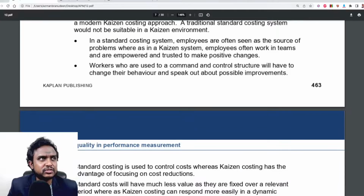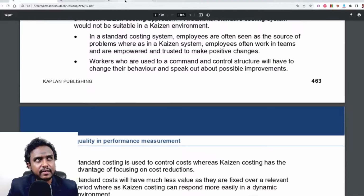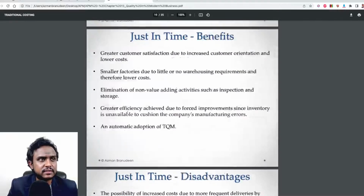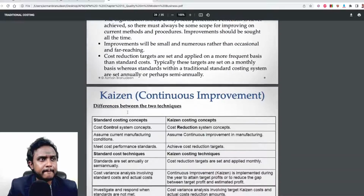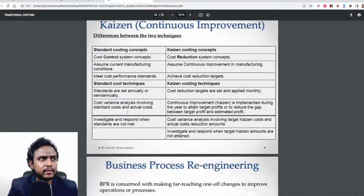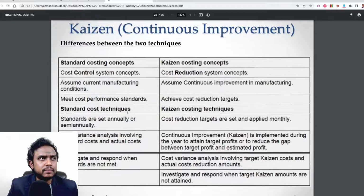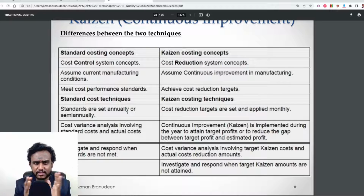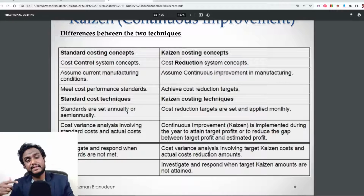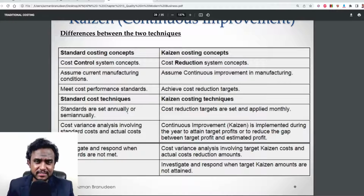And something that is quite contrasting between Kaizen and standard costing is, see, you can compare Kaizen with standard costing, because standard costing is not continuous improvement. Standard costing, or general budgeting, is you set up a plan for a year and then you go ahead with your implementation. You don't continuously try to improve. At the end of the year, you may try to do a variance analysis and see what happened. So this is how you can contrast.